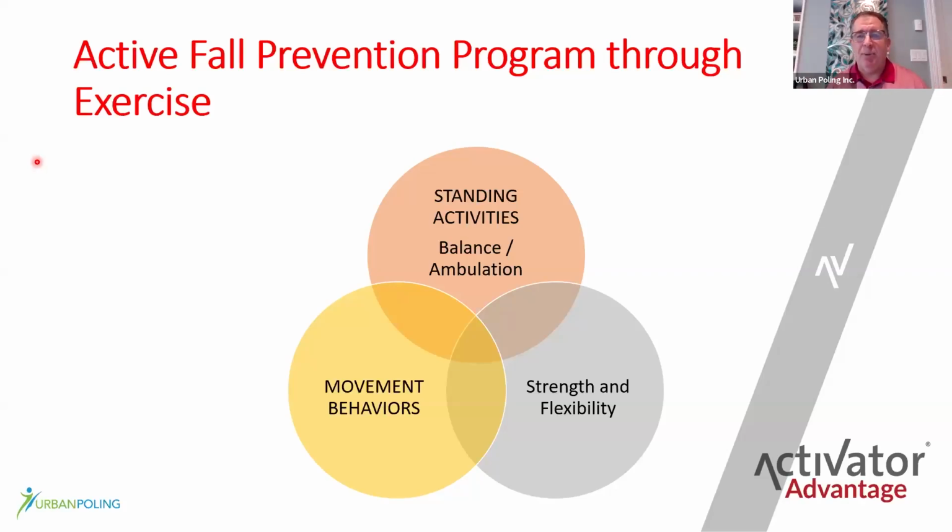Although some clinicians believe that having your feet together or close or having your eyes closed is a good thing, I don't personally believe that has a benefit to most people with risk of falling, but it plays a role. The exercises and the protocol that I will recommend today has the feet apart. And the movement behavior is when you're walking or turning, make sure your feet are apart.